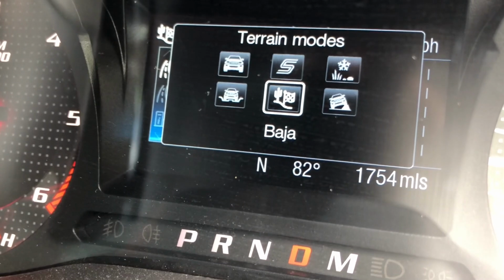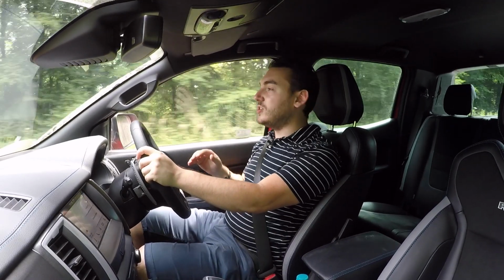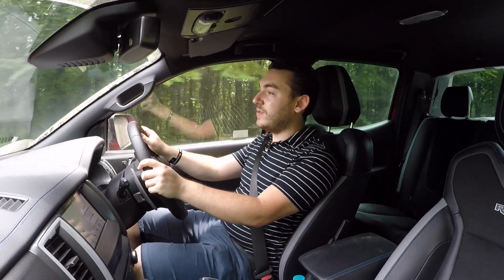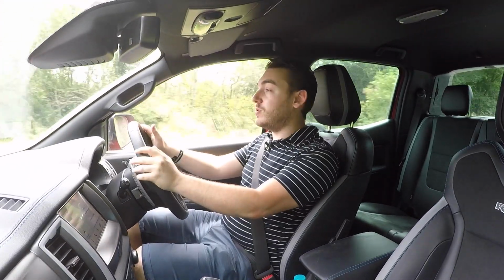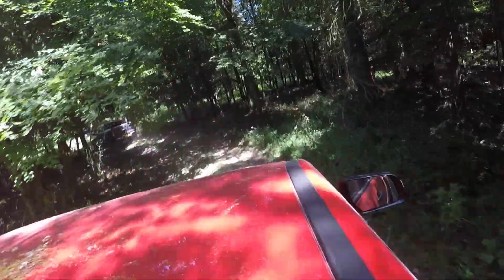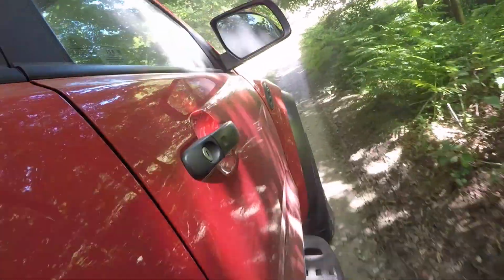But my favourite mode in this truck has to be Baja mode, because it highlights how this Ranger Raptor can do things that no other pickup truck can do without destroying itself. Whilst you see a regular Ford Ranger being very impressive off-road, you know, it's got a solid all-wheel drive system, with the right tyres it'll go almost anywhere. But then this comes along and tackles the same rough terrain 35 mile an hour faster.